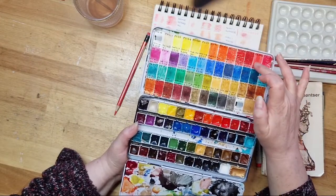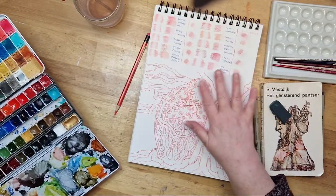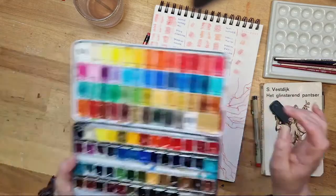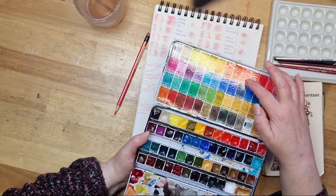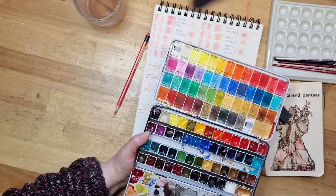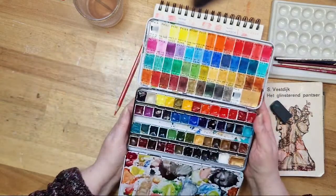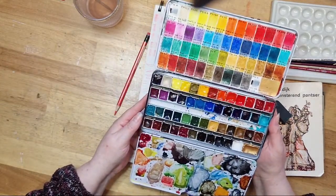for the flowers, the blossoms, and then I think the pearline red for the woodpecker's hair. I would say hair, but it's not really hair, right? So that's what I'm gonna use in this drawing.